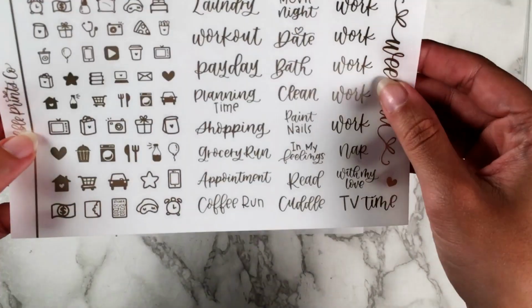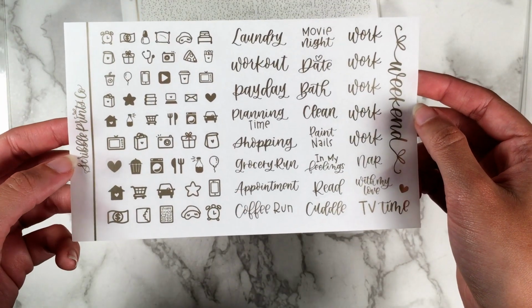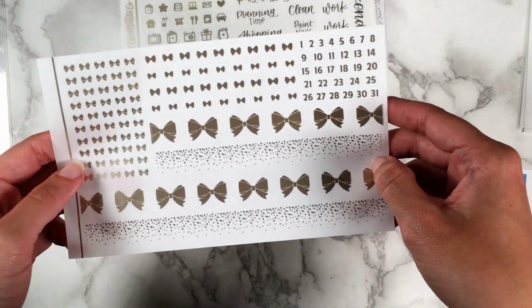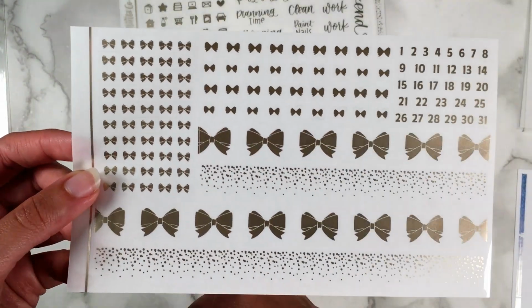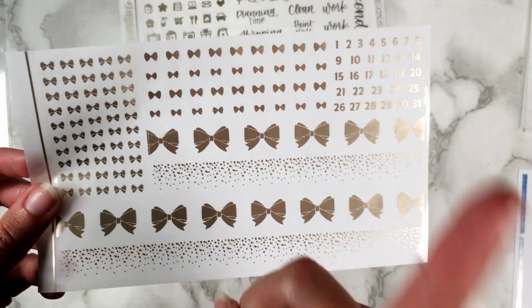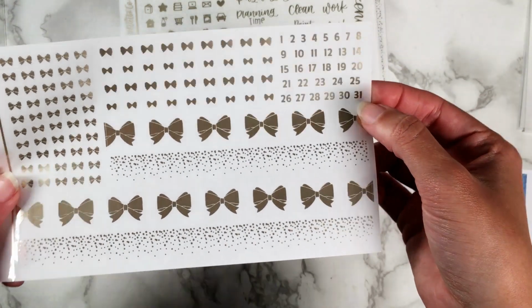So then we have our page of cutout icons and scripts. You get a ton of each, so many. I love how we have not yet done away with the icons. And then we have the bottom washi with our solid bow pattern and our confetti, and then we have our alternate header overlays, which are also those bows, and tiny bow deco, which I love, and then date dots over there as well.